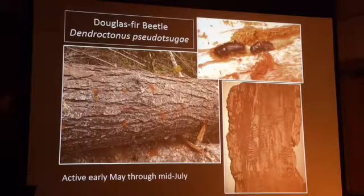So what we have there at the top right is the happy couple. They've just gotten into, in this case, a blowdown. And so they're mating in there, and the female is starting to lay eggs on either side of her gallery. And then on the lower right, that's what the final gallery looks like. The adult makes that vertical gallery, and then the female lays her eggs on either side, and the larvae, the immatures, start eating on either side of the adult gallery, and you get this sort of beautiful fan-shaped pattern when it's all over.